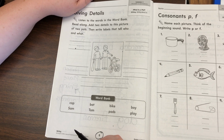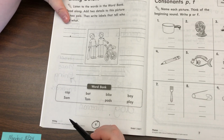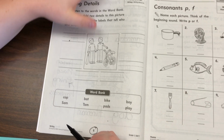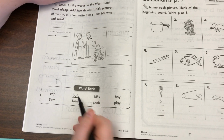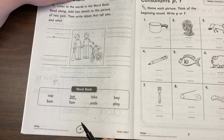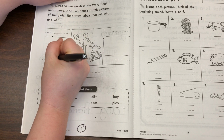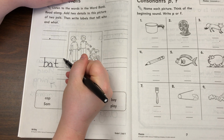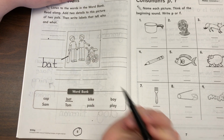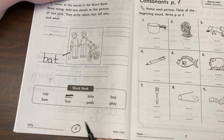So what it wants you to do is you can write the labels and point to certain pictures. So like the word bat. Do you see a bat in this picture? I do. It's right here. So I'm going to write bat. I'm going to point to the bat. Okay? So I'm going to cross that one out.